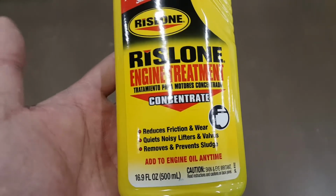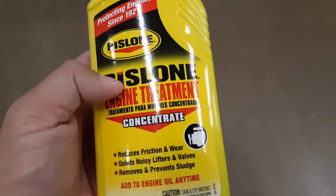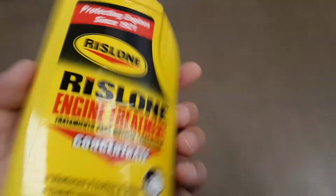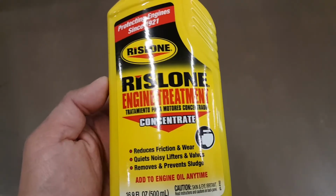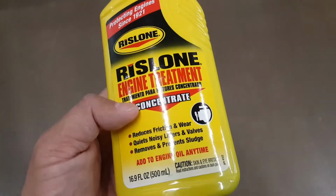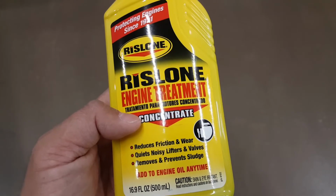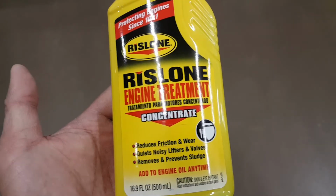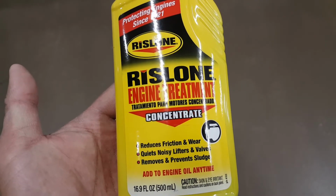I've read so much on a lot of these treatments that actually damage the components. In this case, engines. It may or may not damage them in the long run. I'm not quite sure, but we'll see how this rates on different sites, because it's about $5 a bottle at the stores.